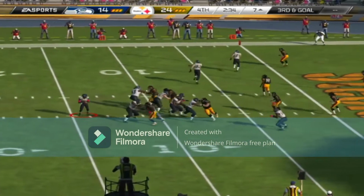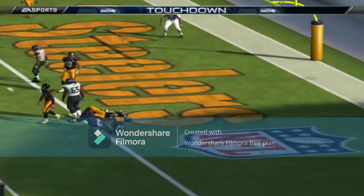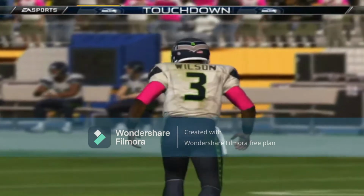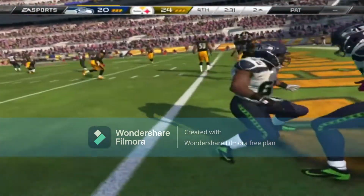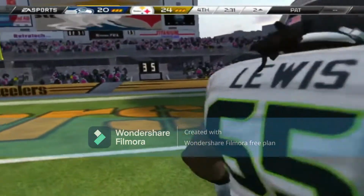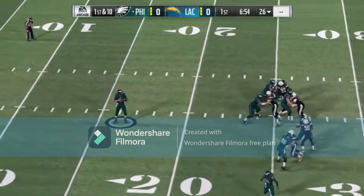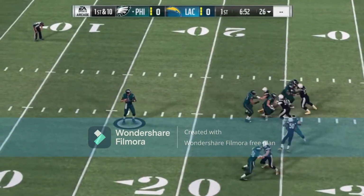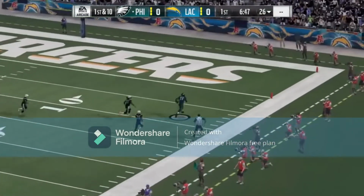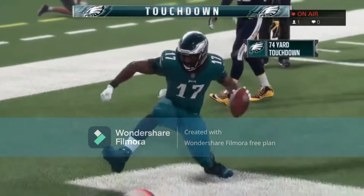They set up the play fake. And he brings it. And it's a Seattle Seahawks touchdown. They go play action here on first down. Oh, he's going to take a shot right away. This is caught inside the 15. Touchdown, Philadelphia.